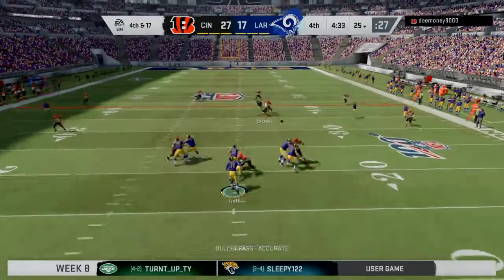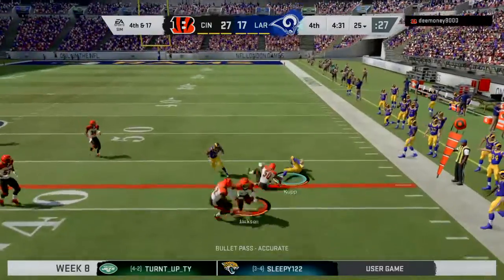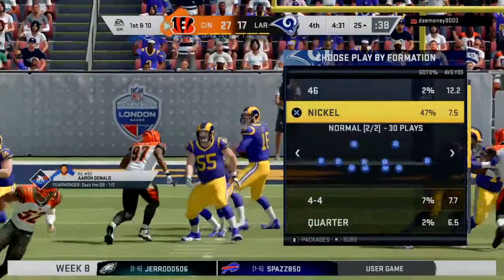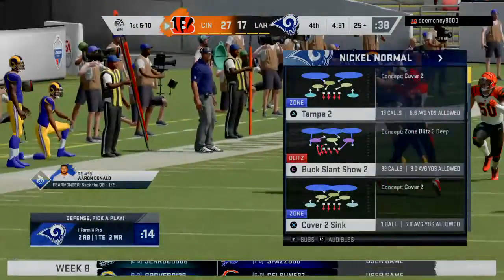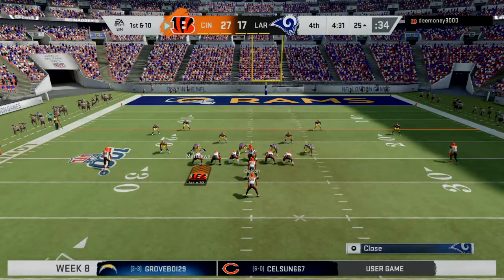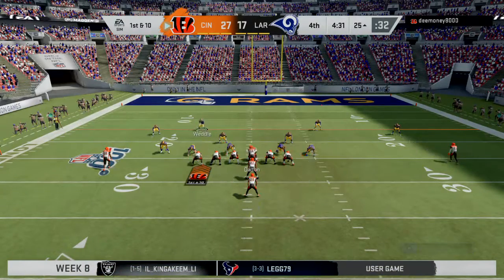The Rams going for it on 4th. Gone. And that is incomplete. Boy, it looked like he had it and dropped it. And the Bengals are going to get it back in terrific field position. 93, 52, 93, 44, 44. Here we go.